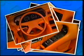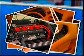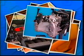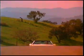Its fully instrumented gauge package, coupled with an optional 16-valve intercooled turbocharged 200 horsepower engine and 5-speed transaxle built by Getrag, a German company which also supplies BMW, Mercedes-Benz, Porsche, and Jaguar, give the TC a sporting capability demanded by a select group of owners.